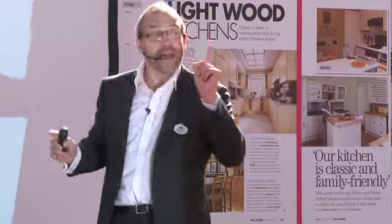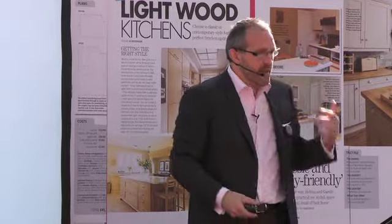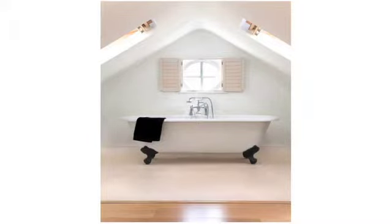If you tiled the whole thing in those red tiles, it'd all be oppressive and too much and overpowering. Just one wall. Just one plane within that bathroom is tiled in this dramatic colour, and it's a lovely, strong hero statement. Another hero statement, this was a loft conversion.